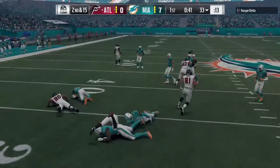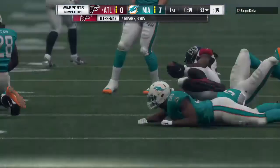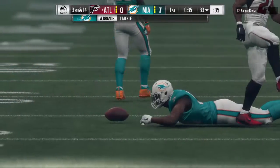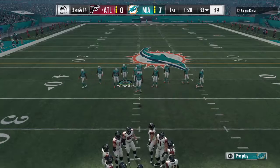They run, Devontae Freeman. And he'll get this up only to about the 33. Just a yard on the gain there, and that leaves him with 14 yards still to go on 3rd down.